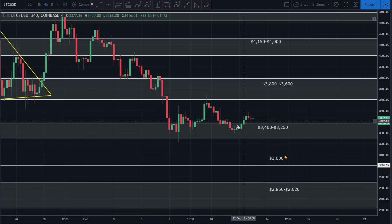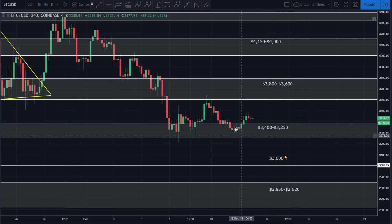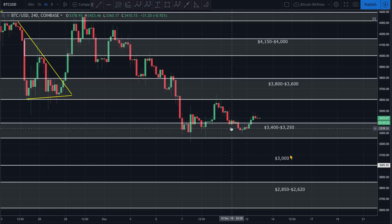Turns out the bulls were able to push it up just above that 3,400. So that is a temporary sign of strength. That being said, guys, again, we're seeing no sign of follow through at all. If we come over here and I check volume, we're sitting at about 4.1 billion on the day, which, as you guys know, if you've watched my past videos, is extremely weak on volume.